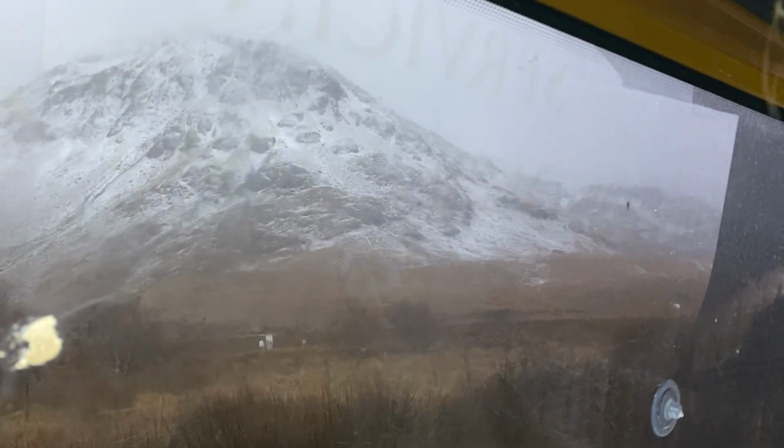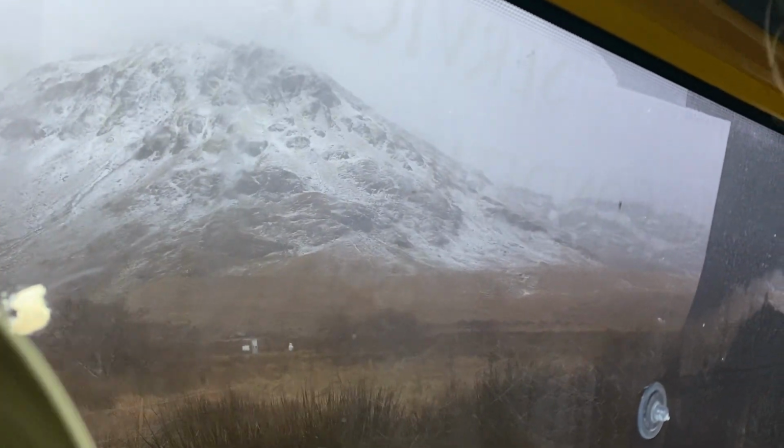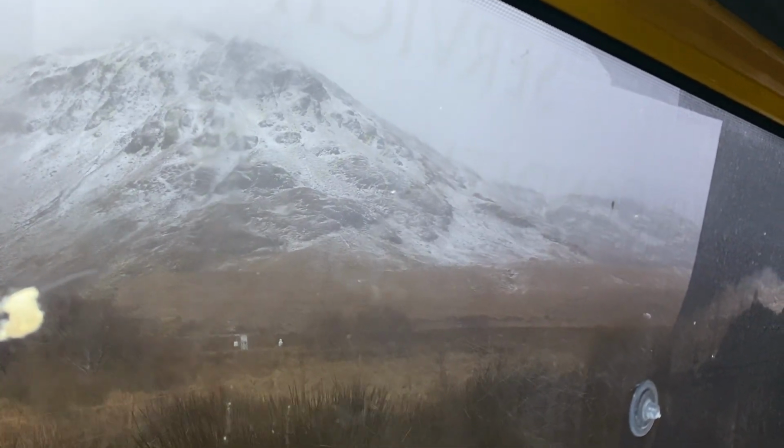Morning. We woke up to snow-capped bloody mountains. Bloody hell. That was not on the bingo card for this week.